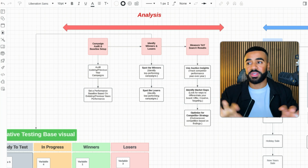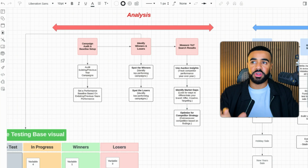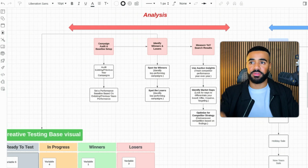And this is how we were able to outline the initial game plan for this business in the first place, right? We didn't just come in and guess on what we thought was going to work. We basically took a strategic approach and leveraged all the insights that they had from the previous year. And then from there, we put together an action plan for this year.